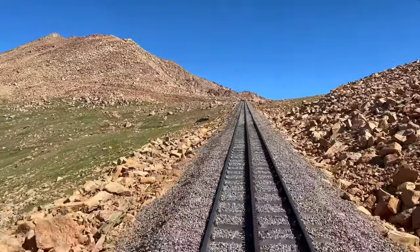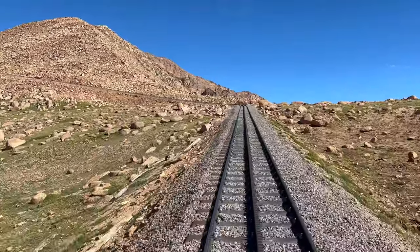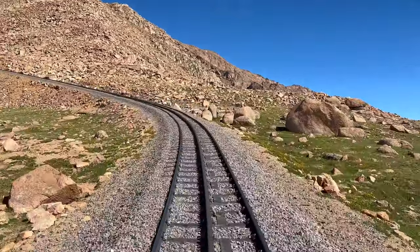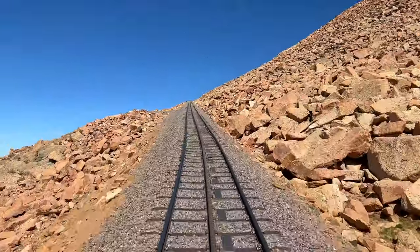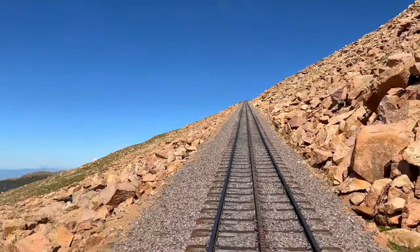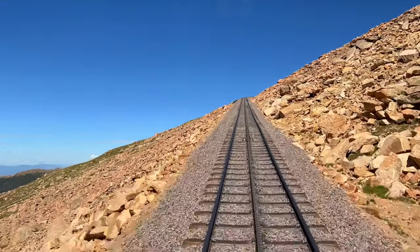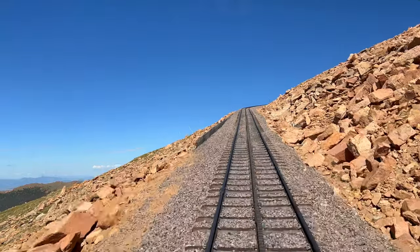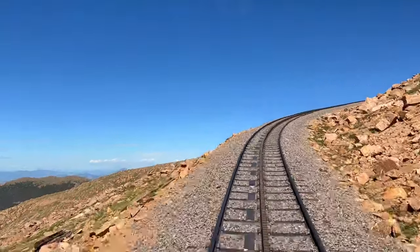That's what we call the saddle. It is the only place along the track where you can see miles to the east and miles to the west, which is the turn of a head. On the two seat side, you can see Colorado Springs and Black Forest. Also on the three seat side, which is way back, you can see parts of the Continental Divide.